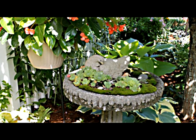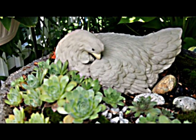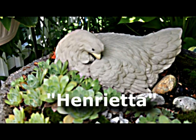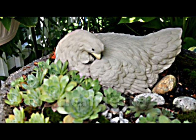We had stopped at this yard sale and there was this old bird bath. So I thought, well, I'm gonna try it just like I saw. So I brought it home and put some dirt in it and Henrietta Chicken. Yeah, oh. That's what we call her. And I even had some stones that I'd gotten from the ocean that looked like they were shaped like an egg. So I put those in. And then I put in some hens and chicks, and they've been growing happily there since. Very nice. Very cute idea. Yeah, I thought it was. I get a lot of compliments on it.